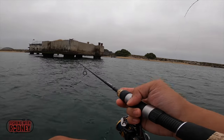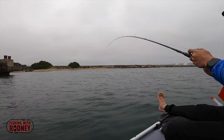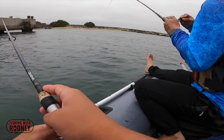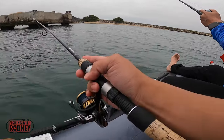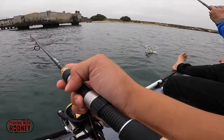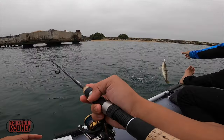That's a good one. Did you see that? That's a good one. Dude. That's a good one. Oh, be careful, Benji. That's another decent size. A lot of predator type fish, just like the one that Benji has right now on his line, like to hang out here. Ooh, that's a sand bass.